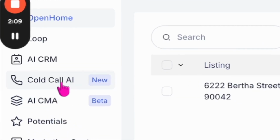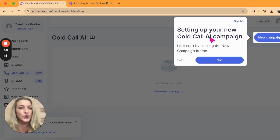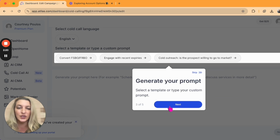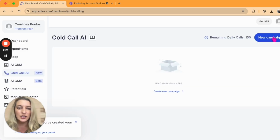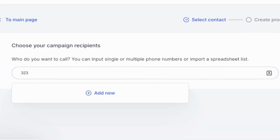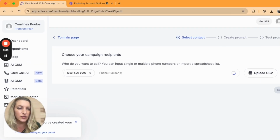Cold call AI. What's this? Okay, set up a new cold call campaign. New campaign. So you can upload your own CSV sheet. So let's say I create a new campaign here. I'm gonna add the company number and test it out. So I'm good. Now can I go?